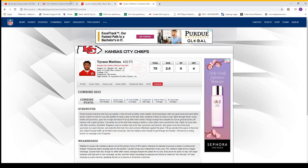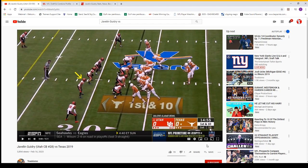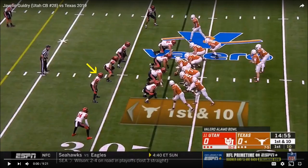But regardless, let's go ahead and get into this Texas game film. We've already seen some Utah DBs play pretty good against Texas, to be honest. And so let's get into it. Javelin Guidry, number 28, right here. First play from scrimmage, let's see what happens.